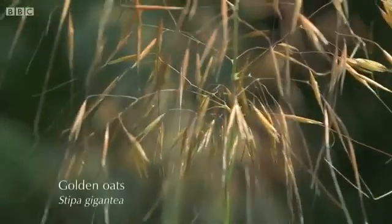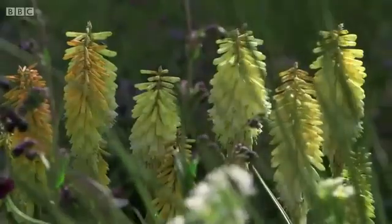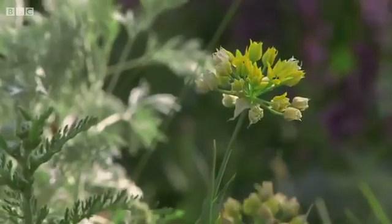And my stipa, oat grass. I found this down at Holt Farm, and it looked beautiful, moving in the wind, and the light on this in the evening is absolutely stunning. So as you can see, I've had a fantastic time. I'm literally going to have hours of fun just simply playing with these plants.